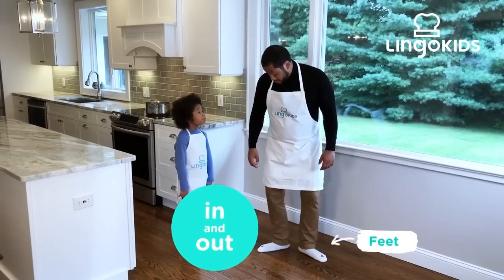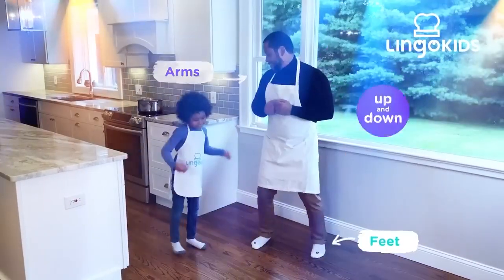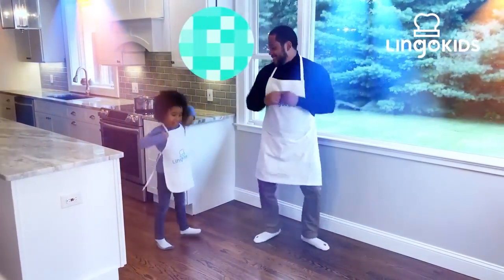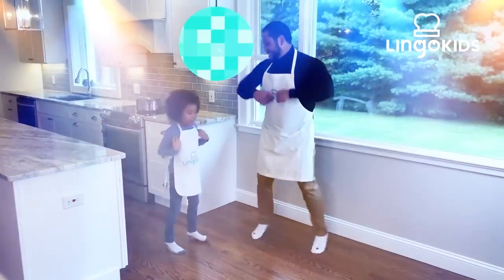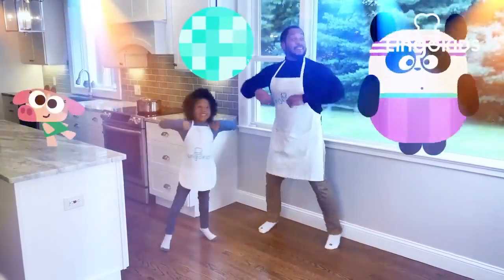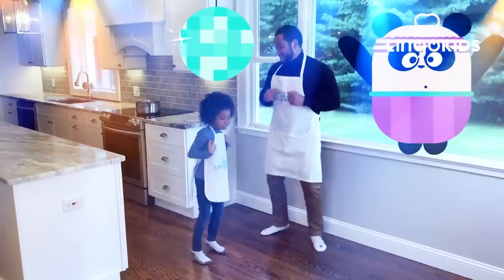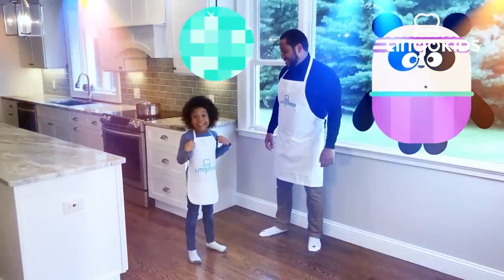So your feet go in and out, and your arms go up and down. Okay. I've got it. You got it. Go, Cowy. Nice move, Elliot. The potatoes are ready. Yes.